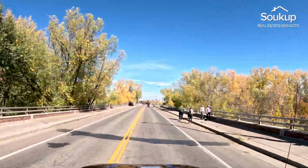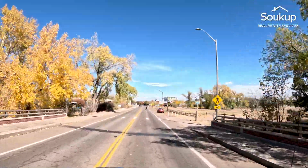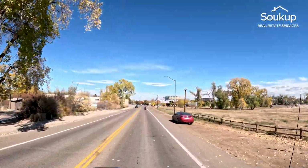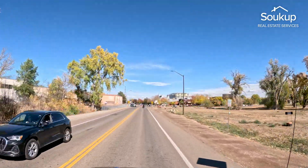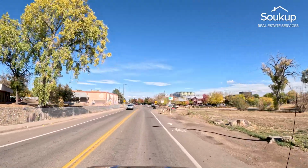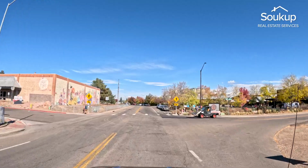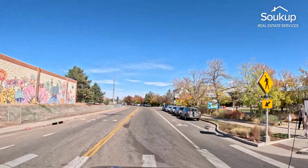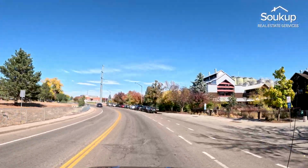Because, well, why? We've got the River District, and then we've got New Belgium Brewery coming up here on our right, where there are people on Tour de Fat. This street is packed, and you can find yourself riding your bike here, going along the Poudre Trail, and ending up at the godfather of microbreweries, New Belgium, to our right.